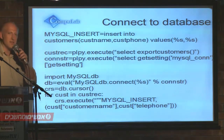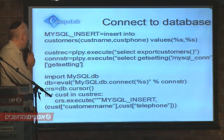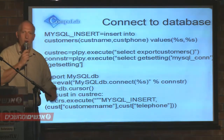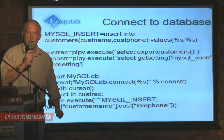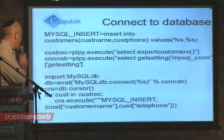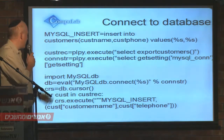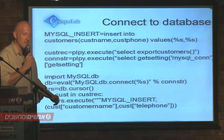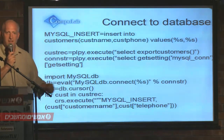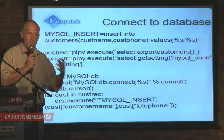Another example is it's possible to create a form of replication where you can connect to another outside database. In this case, we are calling a function called export customers. It gets us the list of customers we want to put on a remote server. Then we connect to a MySQL database on a remote server, using that same getSetting to find out what the server name is. And then it goes through and puts all of the data into the MySQL table over there. And now we have an integrated replication function.